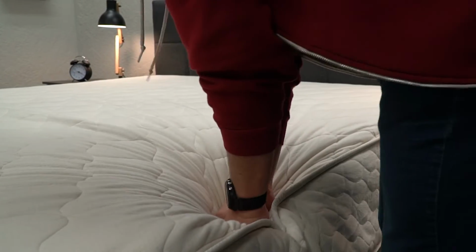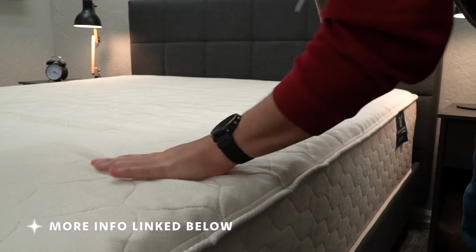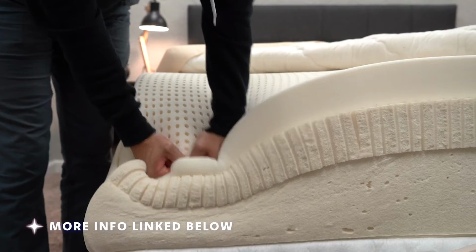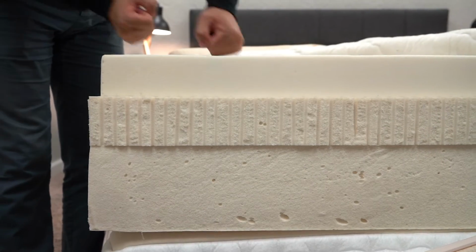Now, in terms of other construction elements, all of these foams can be paired together. We've even seen some beds with memory foam and latex foam in the exact same bed. Obviously, they will have more of a mixed foam feel, but just know that any of these things are interchangeable, and you can have pocketed coils or just dense support foam on the bottom, or you could have memory foam on top with latex foam on the bottom. It really just depends on the mattress.